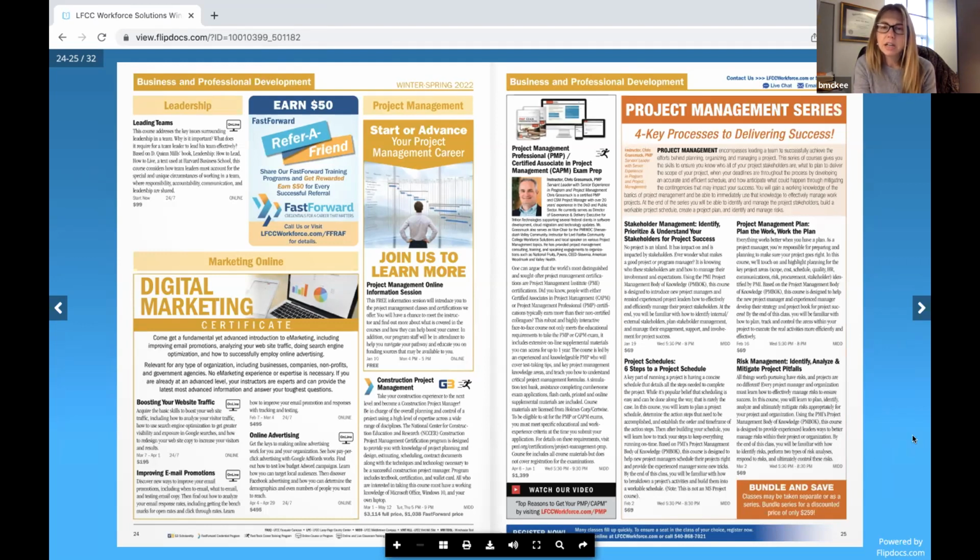If you look at your screen, over to the right there, we've got our project management page in our catalog, which you can access by going to lfccworkforce.com. And on that page, page 25, you'll see that we have a 4-part series in project management. It breaks out 4 of the key processes, from stakeholder management to project schedules, to plan project management, the plan itself, and then risk management.